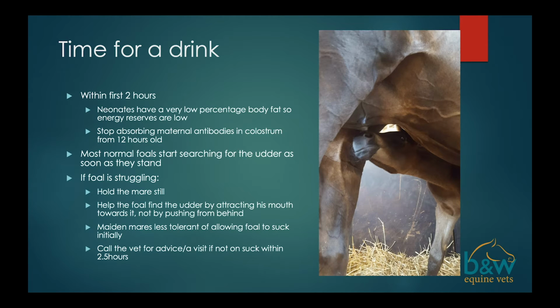Neonates have a very low percentage of body fat, so energy reserves are low, which is why it's so important that they drink at this young age. They stop absorbing maternal antibodies and colostrum from 12 hours old, so even if they've got good colostrum still in the udder, however much they drink after 18 hours old, they are not going to absorb any.